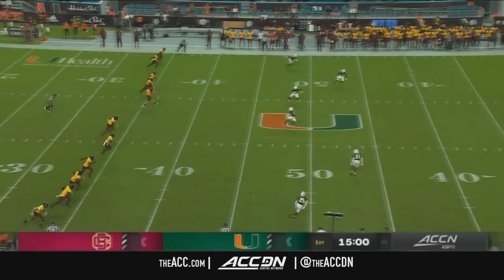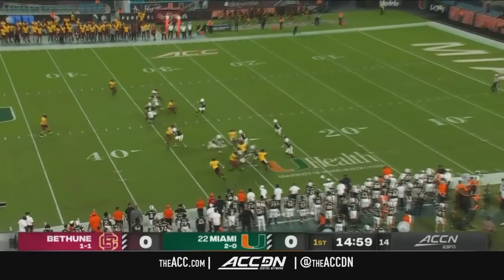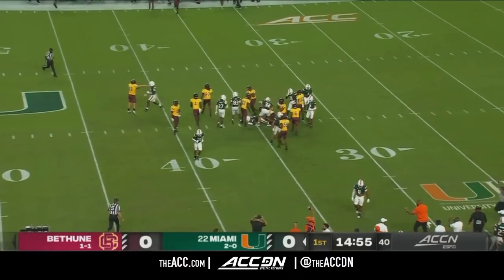I don't think there's any doubt. Rashard Smith had an incredible kick return. Joe Test did a great job calling that one. One of the Upmen takes it, and he'll get back past the 30.